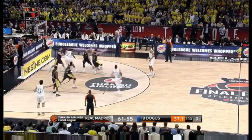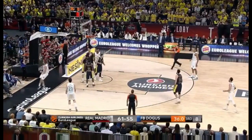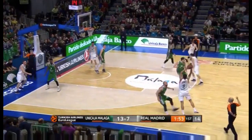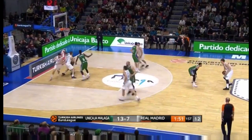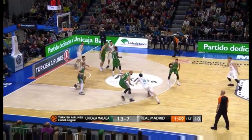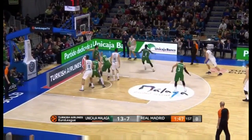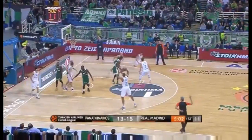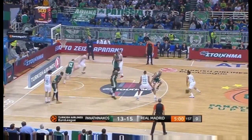40 seconds left in the third quarter. Look at Kozer. And one of the most accomplished players in basketball, global basketball this century. Doncic driving again, kicks out. Kozer from the corner for 3. All away, so it's Real Madrid possession into Tavares.